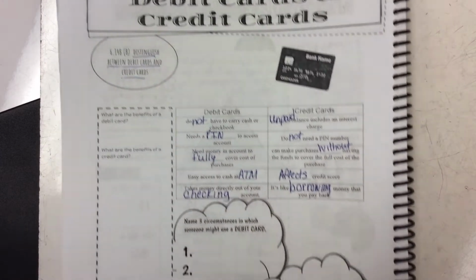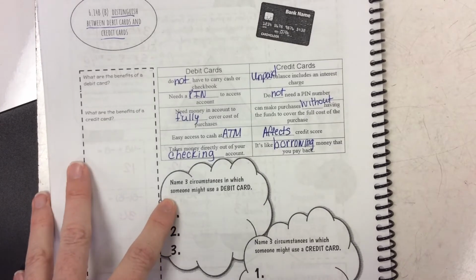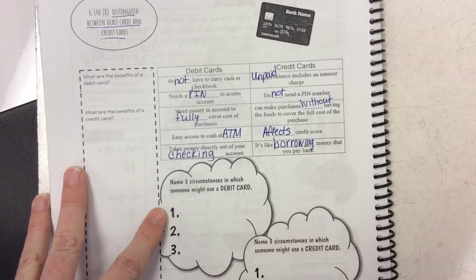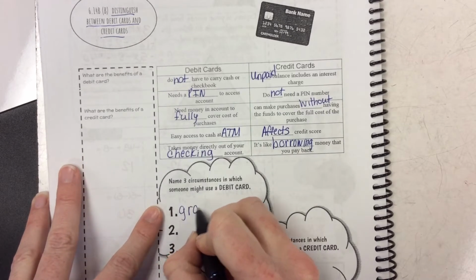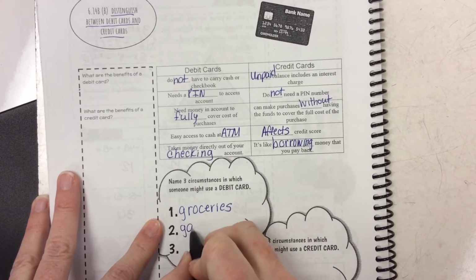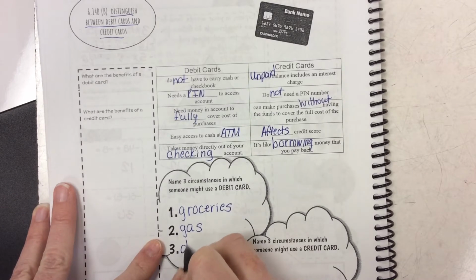Okay, now we're going to name 3 circumstances in which someone might use a debit card. So take about 30 seconds to think about when you would use a debit card. Okay, so number 1, you might use a debit card when you go to Kroger, so for groceries. Number 2, if you need to get gas. And number 3, if you go out to dinner.